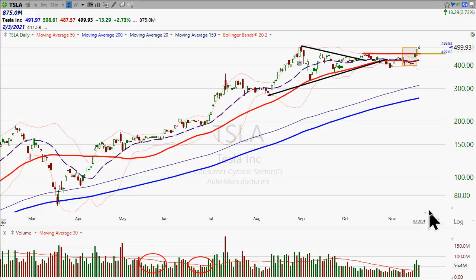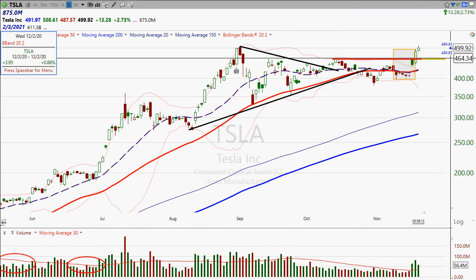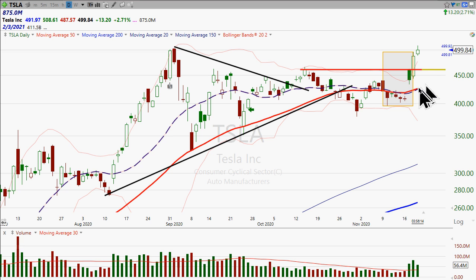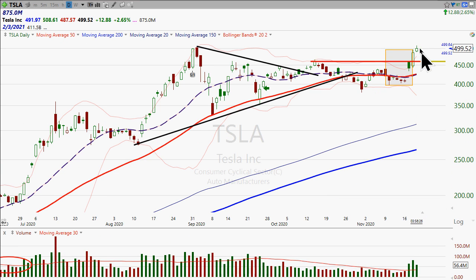Just a quick look at Tesla here, and then I want to go to Novocure. So we're looking at Tesla again. When it runs up above this 500 area, that's where we want to buy, right? Or not 500, but 460, or if I recall correctly, 462, which it did. And now this thing's up around $500. So I mentioned yesterday I would stick with the trade, and I still would.